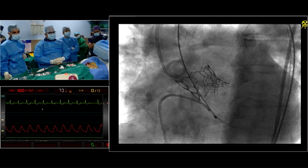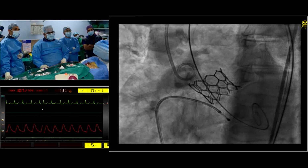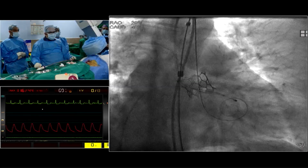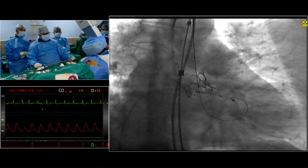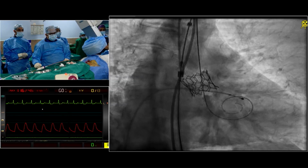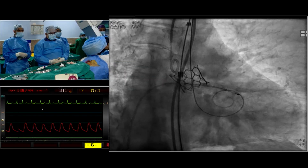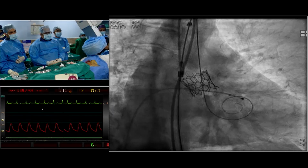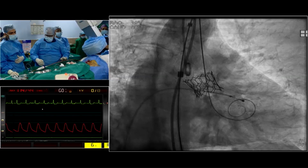So we are going to check the coronary perfusion in a LAO view. Inject. Yeah, looks pretty okay. So we are going to check the depth of the valve and degree of aortic regurgitation in the RL cusp overlap view. Inject. Yeah, you can see that the valve is sitting pretty high and there is no aortic regurgitation. This is the best view in which there is no overlap with the aorta and you can see the LV completely. So now we are going to do hemodynamics. Okay, let's take this out.